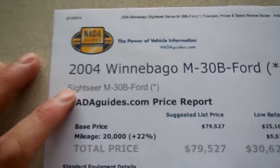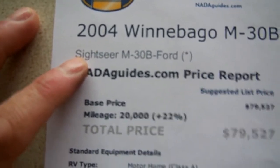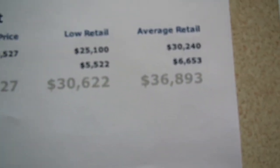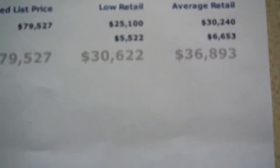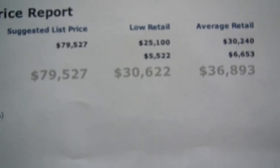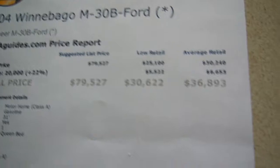2004 Winnebago, I did two NADAs. One is base book, because a lot of people just want to see the base book. Here it is, Sightseer 30B Ford with a slide. Base book with the mileage, $36,893 average retail, $30,622 low retail. Folks, it's worth a lot more than this, but some people just want to see the base book. I don't know why, but here it is, just to accommodate those people.